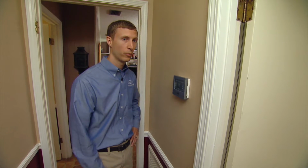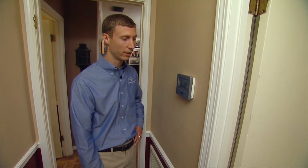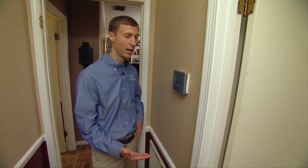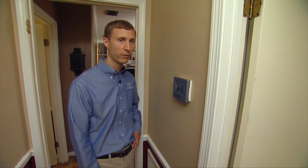If you forget to put it in away mode when you go on vacation, it's actually got remote access as well, and you can access it by downloading an app on your smartphone or your tablet, and you can adjust your settings from wherever you are.